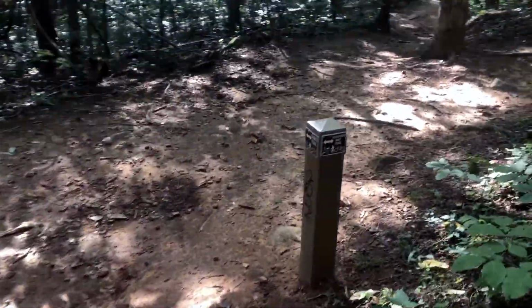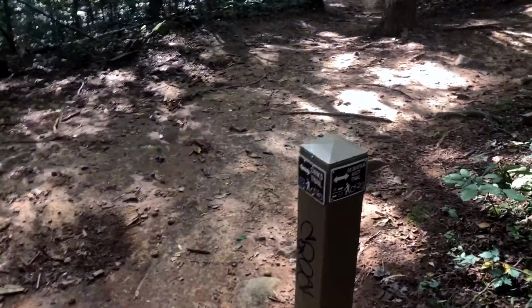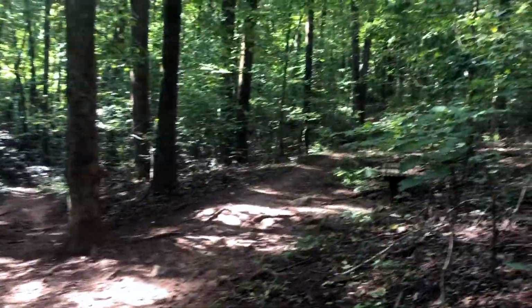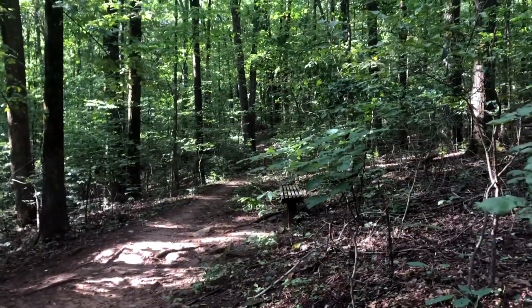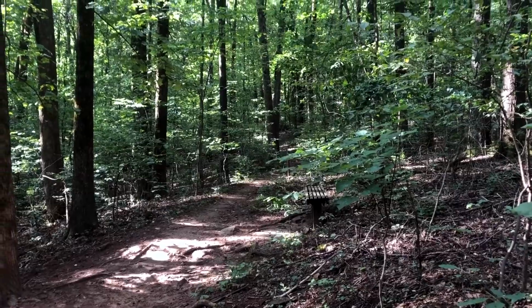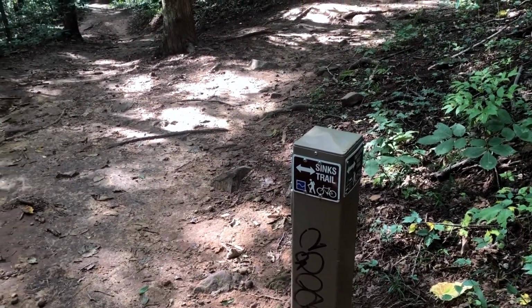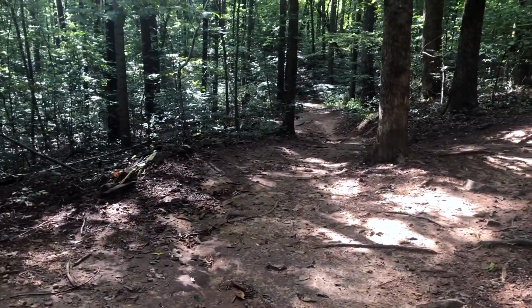All right, we have come to our first intersection. This is the intersection with the Mountain Mist Trail. The Mountain Mist Trail goes off that way and off that way. It's a very popular mountain biking trail, but you can hike it too. We are going to continue on the Sinks Trail down to the bottom of this valley. That's straight ahead.